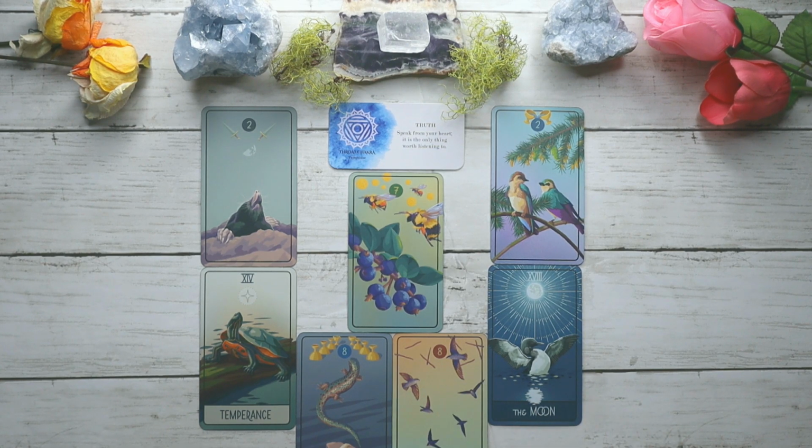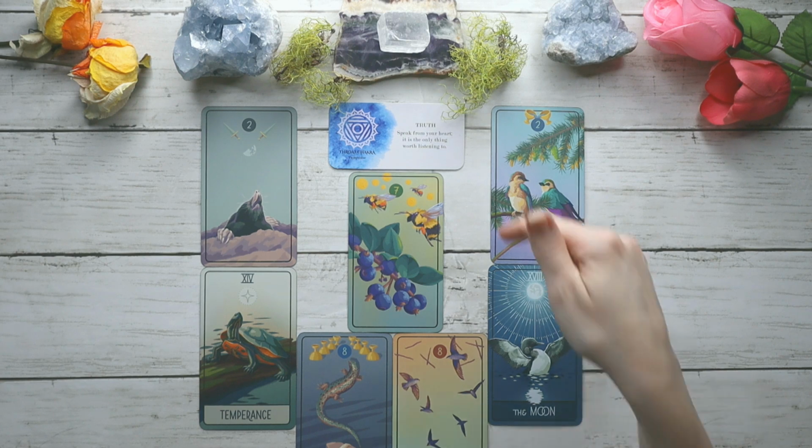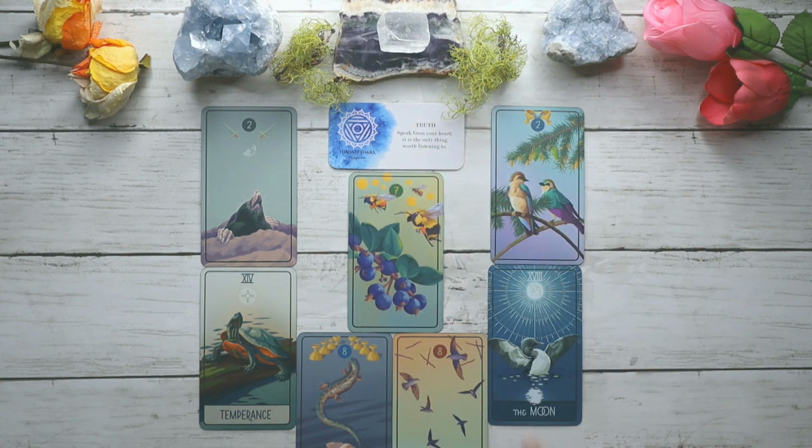Much like group 2 with that built-in lie detector, and of course you guys have the truth card here. You're seeing through the illusions of things. You're seeing to the truth of something. No one's going to be able to trick you into doing something that's not in your highest good.